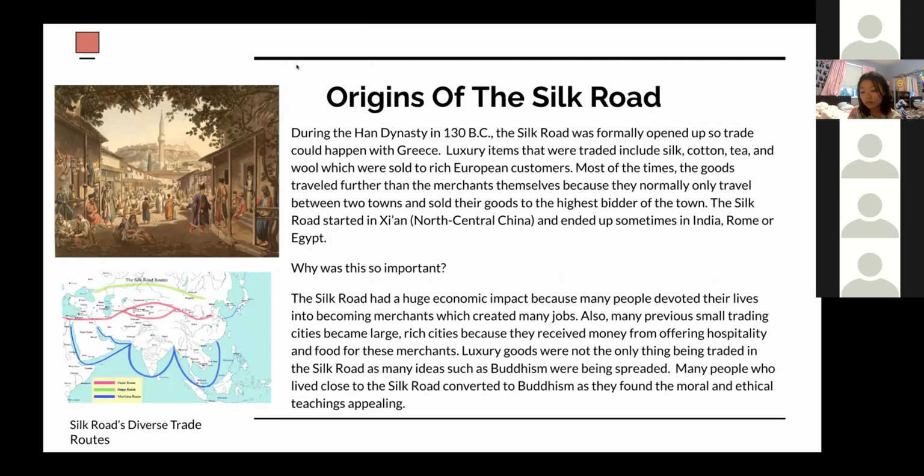This is mine. The origins of the Silk Road. During the Han Dynasty in 130 BC, the Silk Road was formally opened up so trade could happen with Greece. Luxury items that were traded include silk, cotton, tea, and wool, which were sold to rich European customers. Most of the time, the goods traveled further than the merchants themselves because they normally only traveled between two towns and sold their goods to the highest bidder of the town. The Silk Road started in Xi'an, and ended up sometimes in India, Rome, or Egypt.